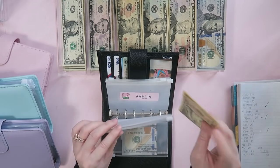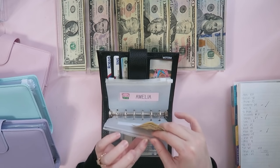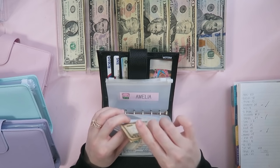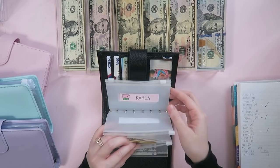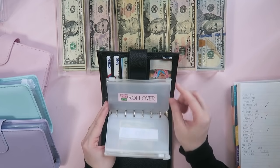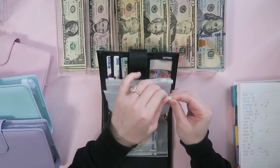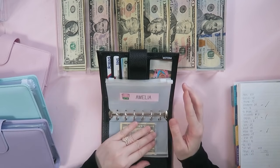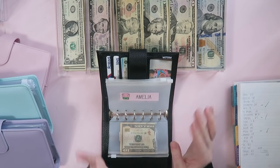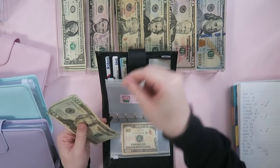Usually I have leftovers here, but the past couple of weeks, I think last week and this week, I haven't had any leftover, and I usually let my rollover money build up, because when there's leftover in my categories, I put that into my rollover. So that just hasn't been happening right now, which is fine. Like I told you guys, I want to be real as much as I can. I don't have a lot of rollover every time, but I do build that up. Amelia gets 25, and that's my baby girl.